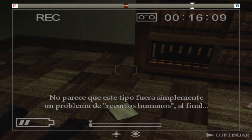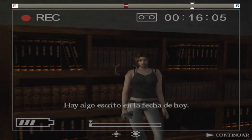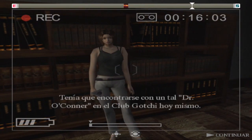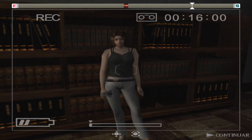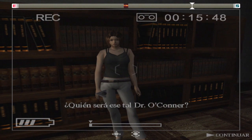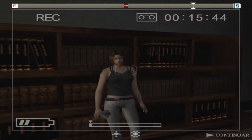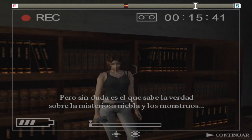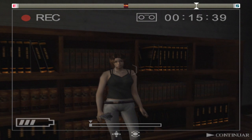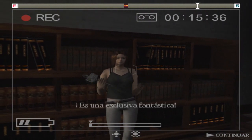Was it because he knew too much? There's something written under today's date. He was supposed to meet a Dr. O'Connor at Club Gochi today. I wonder who this Dr. O'Connor is. But I bet he's the one who knows the real facts behind this mysterious fog and the monsters. So you want to go there? Of course, Mr. Briscoe. It's a big scoop.